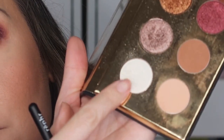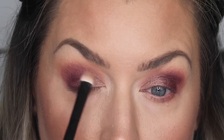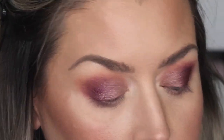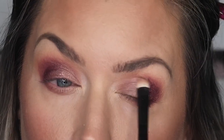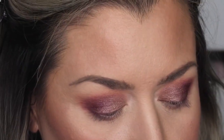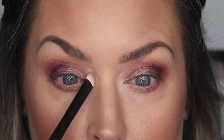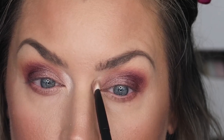Next, we're going to jump into the shade Crown, sticking with our rougher 02 brush. As you can see, I am going to put a little bit of that over top of the Royal Highness shade and then work it all over. And then in the inner corners, you're going to notice that I apply it through here as well as a brow bone highlighter, and this shade is absolutely beautiful.